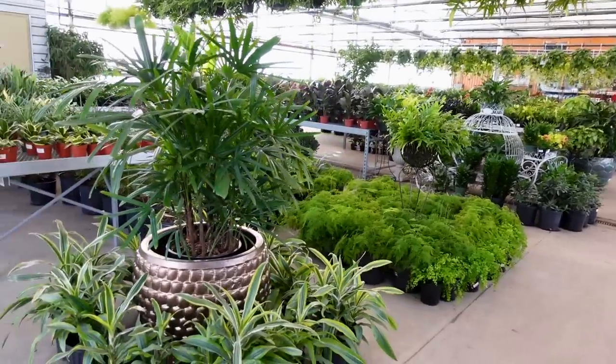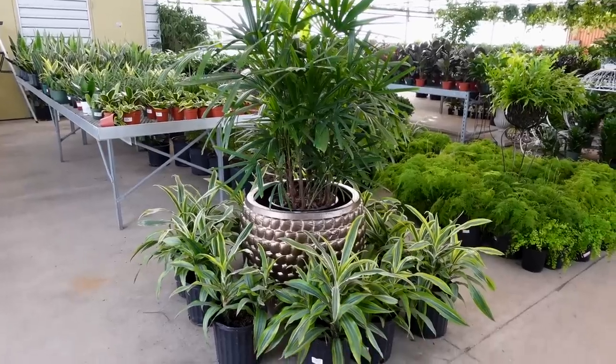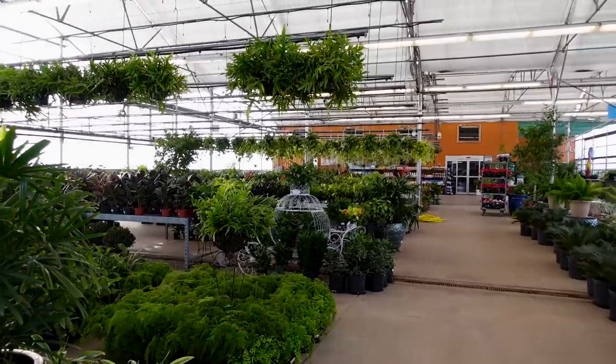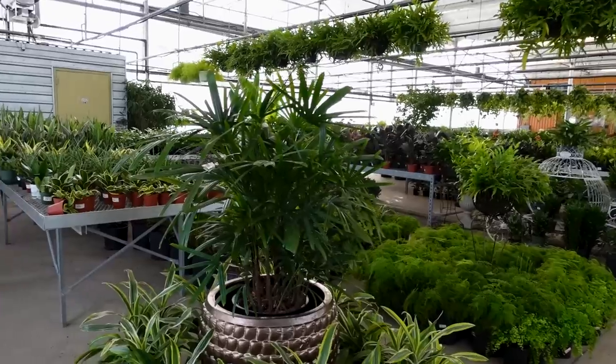Okay, you guys, before we get started, they do have an excellent selection of both large and small plants, and I absolutely love that about them. And everything in here just always looks so lush and green, and it's just fabulous. I just love being in here. But let's go ahead and start looking at some plants.